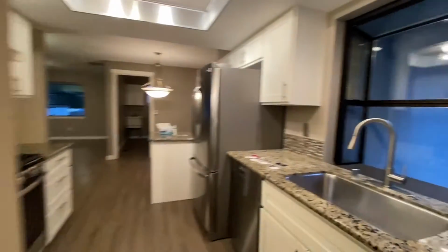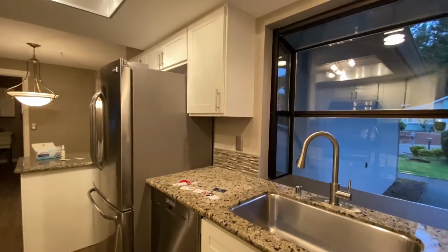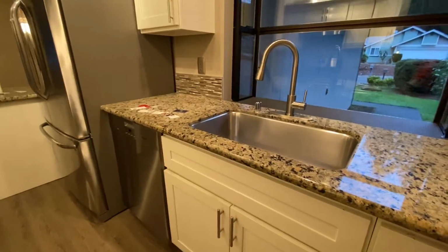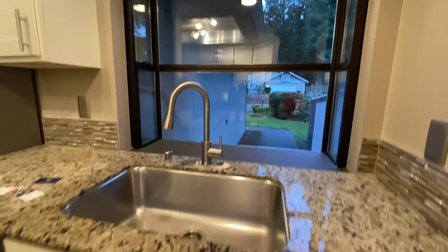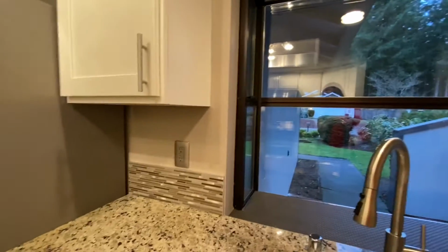It's kind of a small kitchen, but my kitchen is smaller than this, so anything always feels bigger than my kitchen. Granite countertops, updated cabinets, although definitely more or less builder grade, Lowe's type cabinets. Garden window here. It's missing the shelf, but I think you could probably find a shelf.